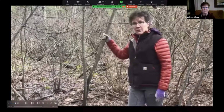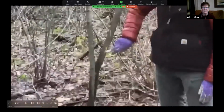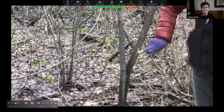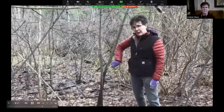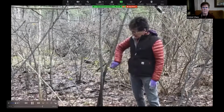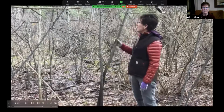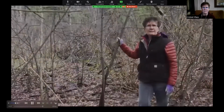Here's a slightly larger one, and one of the other distinguishing features is I took a saw to this and I just opened up the outer bark so you can see that quite distinctive yellow inner area there. And that's a good ID tool as well. And you can see they get quite large. I've seen some as tall as 15 to 20 feet.